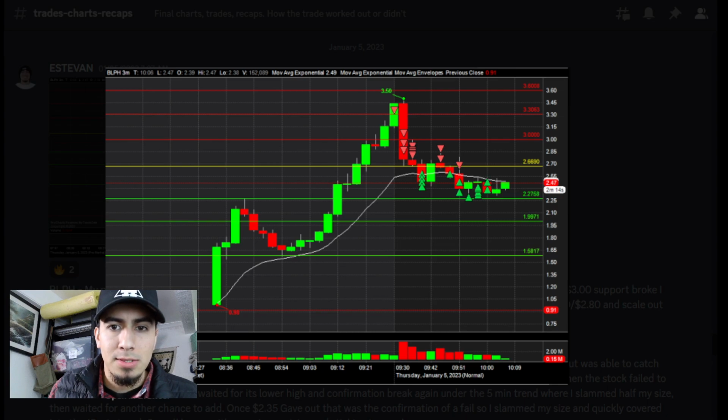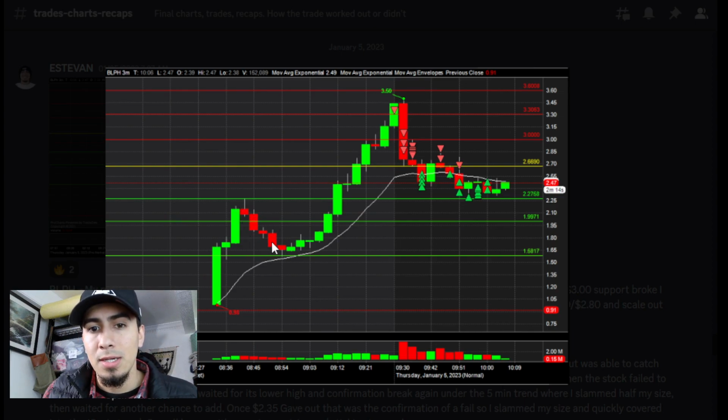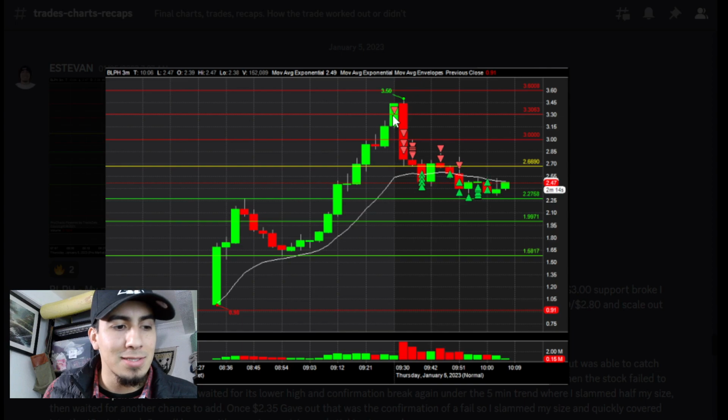But for now, I want to start with BLPH. This one I traded on Thursday, January 5th. I believe this one was SSR, and it ended up being a pretty decent short out of the open. Let me tell you guys what my thought process was here. One of the rules I want to solidify going into this year is basically avoiding shorting SSR, with some exceptions if it comes up.